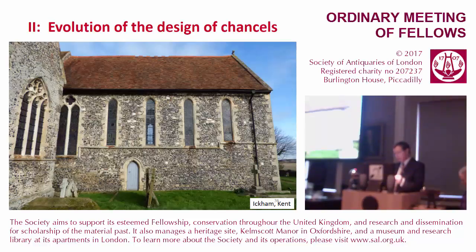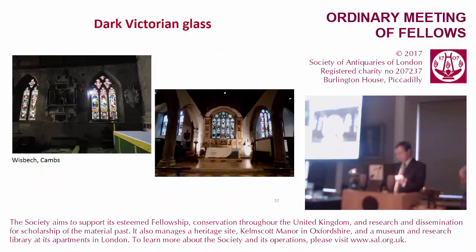We now tend to think of windows as vehicles for stained glass, and so they should be, but only to the extent that they can still function as windows that let in light as well. Many Victorian chancels are so dark with dull-hued glass that it's impossible to read music in them, even in broad daylight, without the lights on, as you see in those pictures.